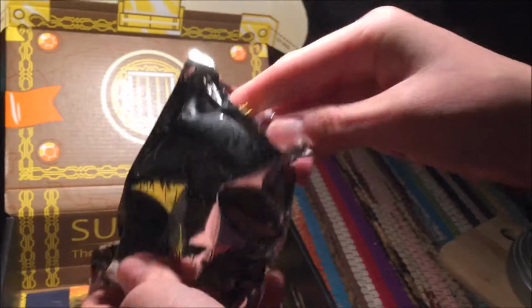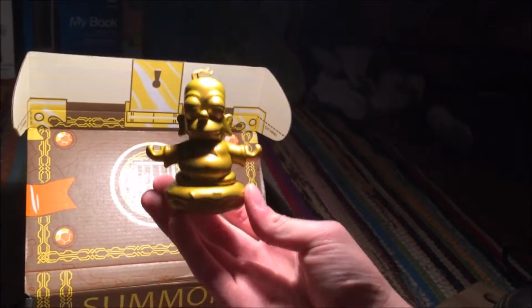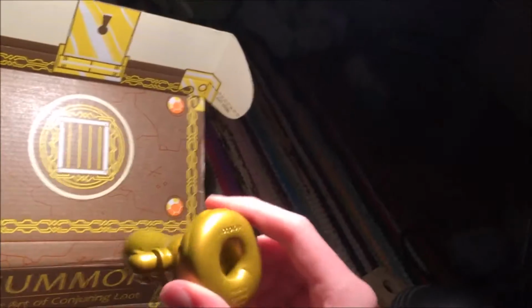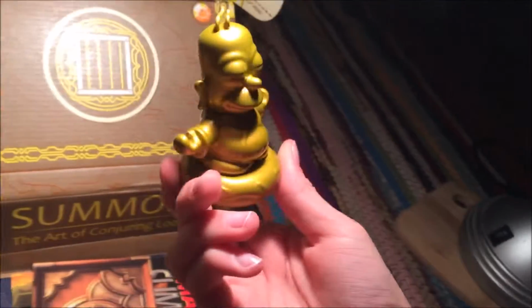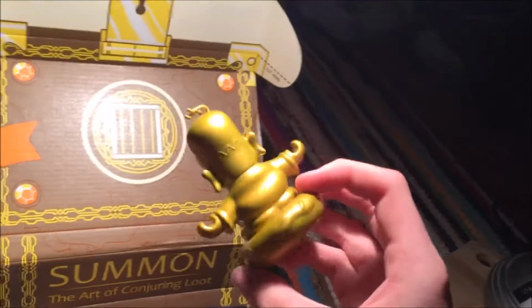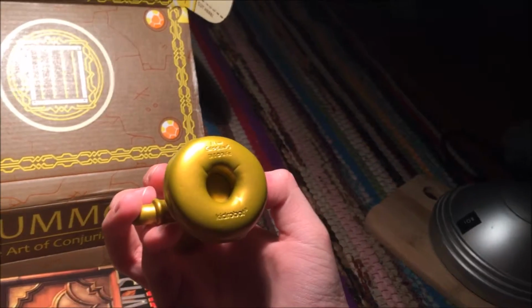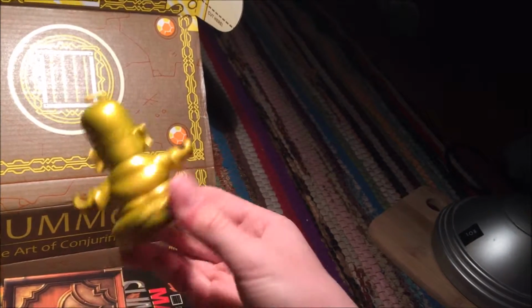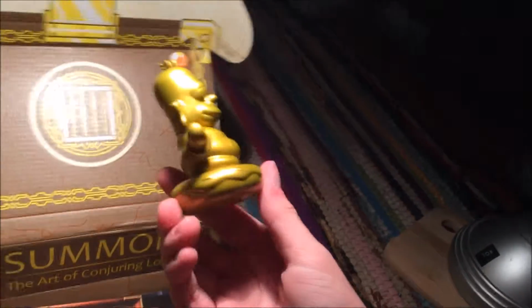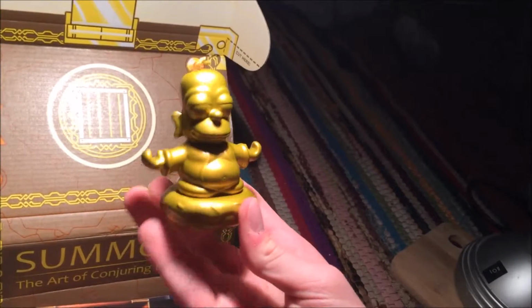Ooh, it's so shiny. Oh yeah. This is so cool. Look at that. It's like super gold and Simpson-y. And a donut? He's sitting on a donut? That's awesome. Wow. I'm gonna put that on my desk. That is so cool. What does that say on the bottom? Kid Robot. I don't know. Simpsons. Yeah, this is super cool. It's so shiny too. That is super cool.